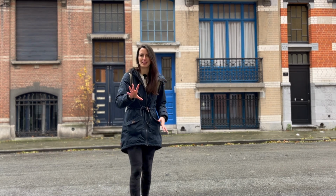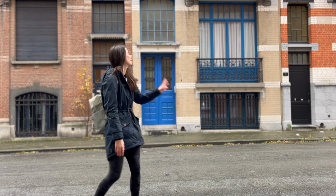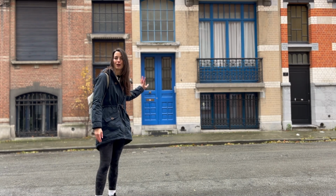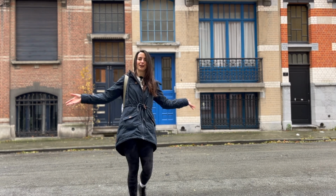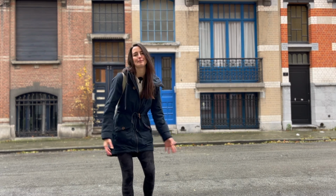Right now, the tripod is very precariously placed against a window, really just because I thought this blue door was super pretty and I wanted it as part of the backdrop for the next talking point. As I said, I'm trying to show the city in a positive light.